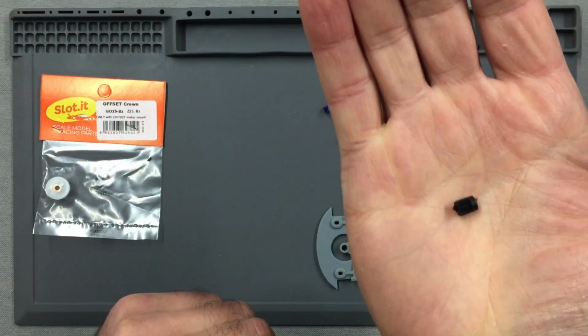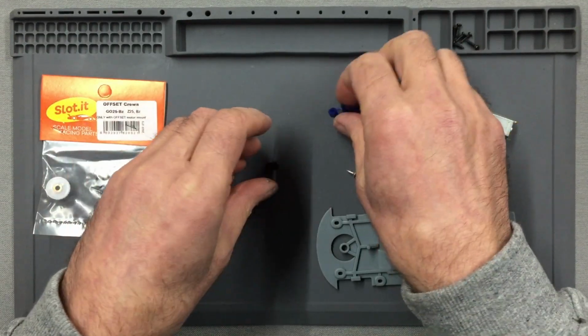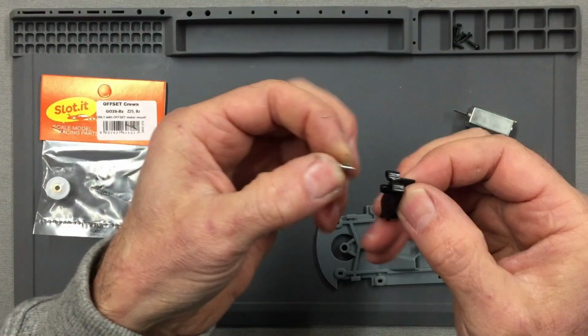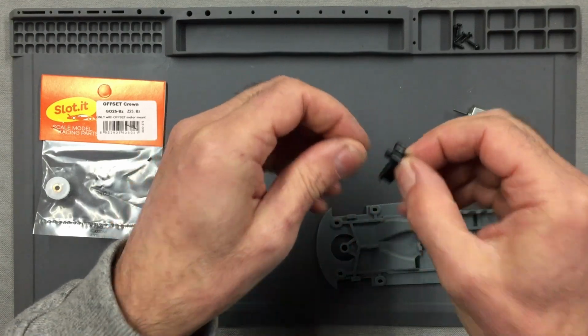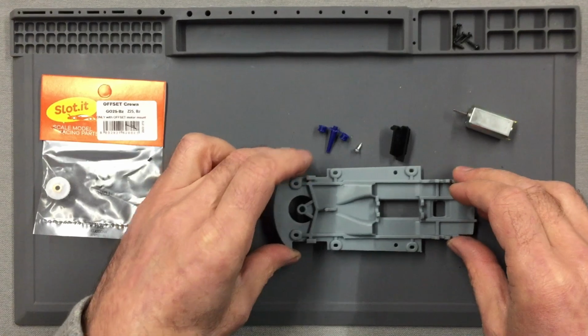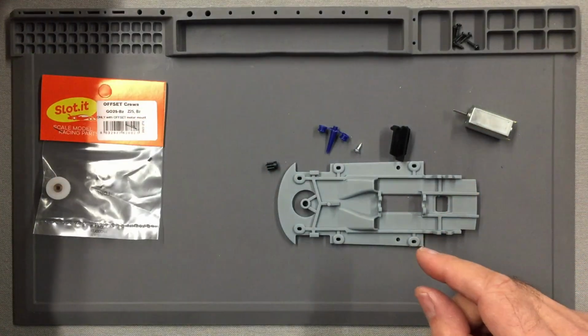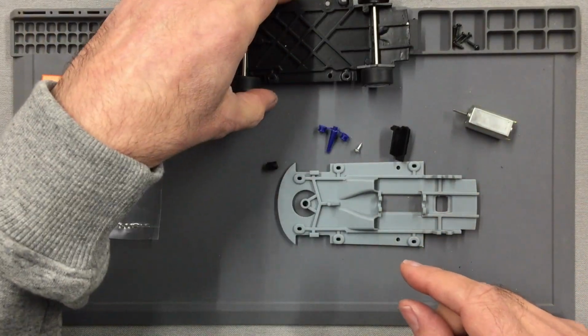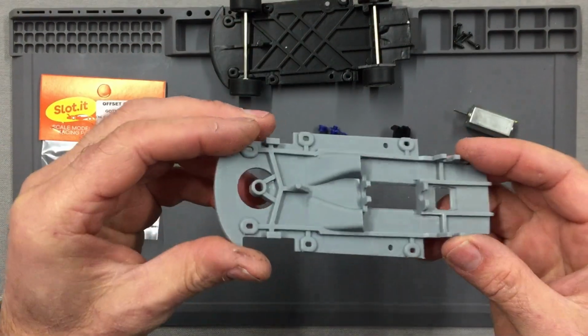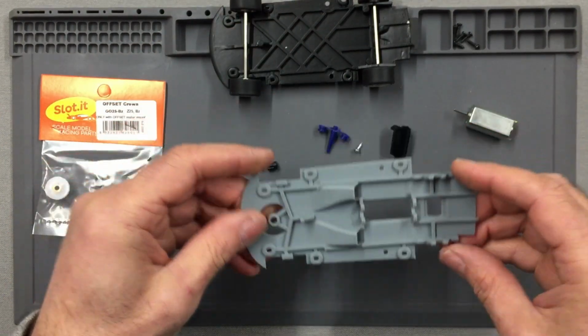You get yourself a standard pinion, which is not very interesting. You get yourself some standard plastic bearings as well, and then a screw to hold your guide on. Again, not very interesting, but that's what you get. So what we'll do now is put all of these chassis parts, all of them, other than the wheels, onto our 3D printed chassis, and then we'll get this car turned into a slot car.